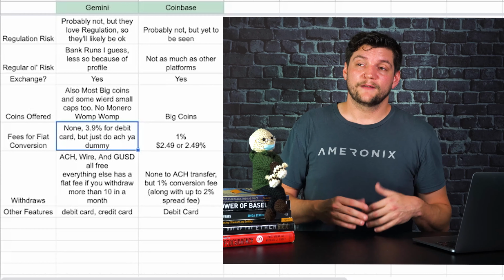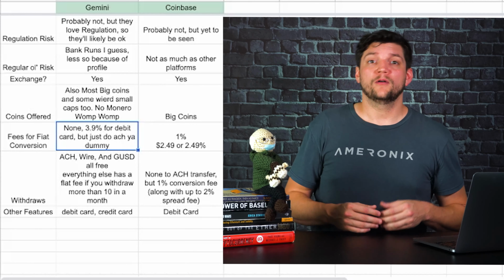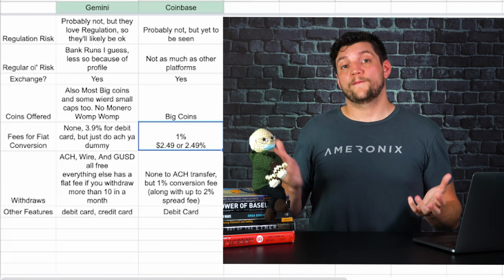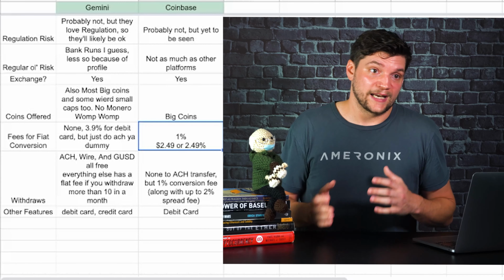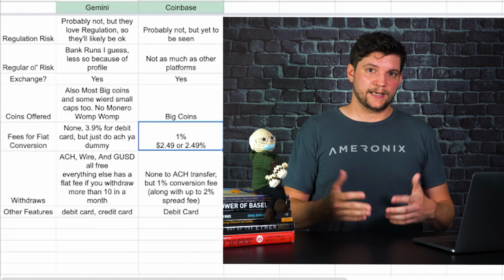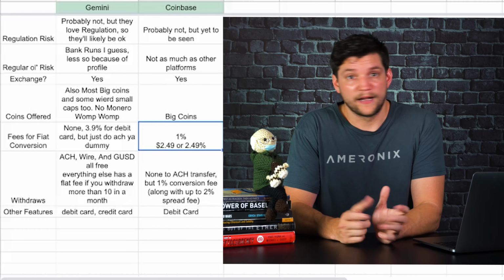But you can do a lot if you go to Gemini's Active Trader, which is sort of analogous to Coinbase Pro. You can set your own prices and get a better rate without the market spread. Coinbase, however, will charge either $2.49 or 2.49%, whichever is larger, for any transfer into their platform and any buy on their platform. Now, you can transfer in money and then use it in Coinbase Pro and avoid some of those fees again. Coinbase Pro is going to take a 0.25% fee on every transaction.